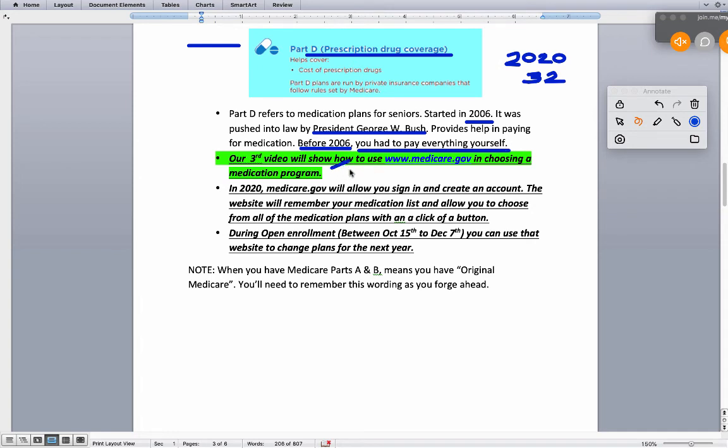So the first video is this one. The second video just gives you a quick overview of Part A, B, C, and D. And the third video will deal with Medicare.gov and how you can go into the website and figure out what program you should buy. We don't sell it, but we can show you how to access it. In 2020, a new part of the program is that you can sign in and create an account. It'll keep track of your medication list, and with a click of a button, you can choose to enroll in a plan. Much easier than the hour-long phone call that I've been told it takes to call in and sign up and move from plan to plan.